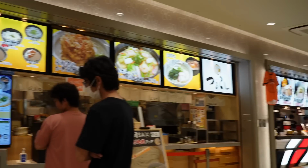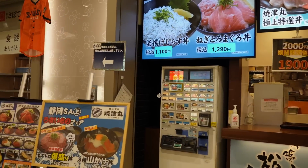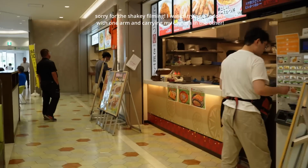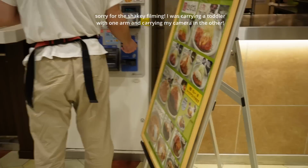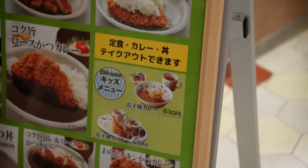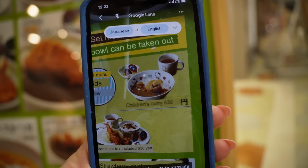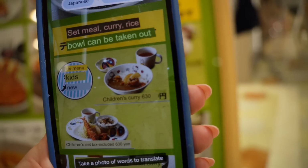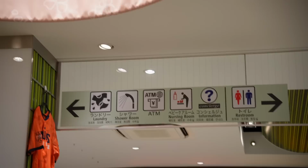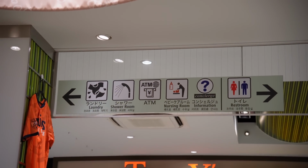This is the food court at the station we're at. I already kind of walked through. They have sushi, udon, tonkatsu. This vendor actually has a kid's curry, and my son absolutely loves curry, so I'm gonna get him that one. Yeah, so it looks like just a kid's veggie curry and a soup. This must be a big rest stop because I just noticed they have a laundry and shower area.